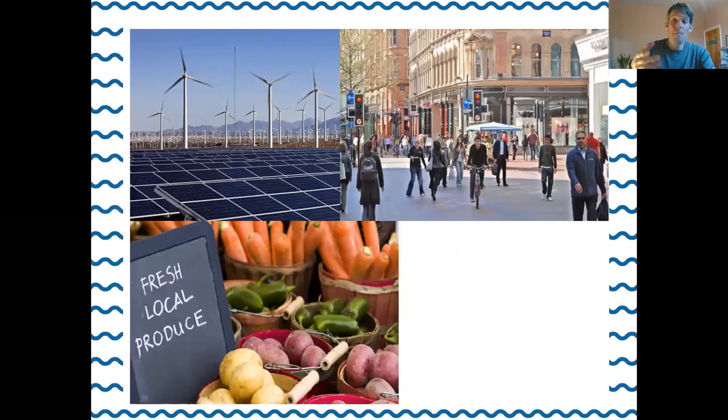The good news is that the solutions are there. We just need to actually do them. So, for example, when you saw at the beginning electricity being generated from a big power station, we don't have to do it that way. We can generate electricity by using solar panels and wind turbines. There's another picture of a city centre there. You can see the air is clean because there are no cars. So if we improve the possibility of walking and cycling around cities, make public transport better, then we wouldn't need to use cars so much.